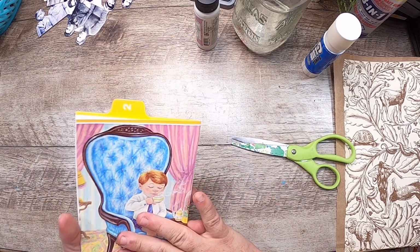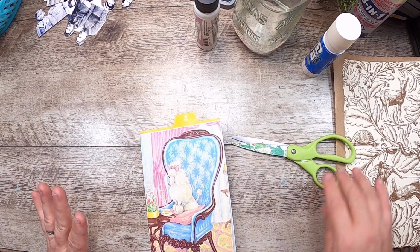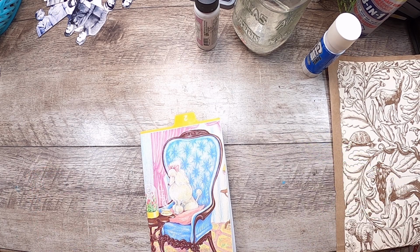I'm going to leave that fun tab at the top there. I like that. We've reached the end of all of the making. We need to do the stitching. But anyways, what was I saying?